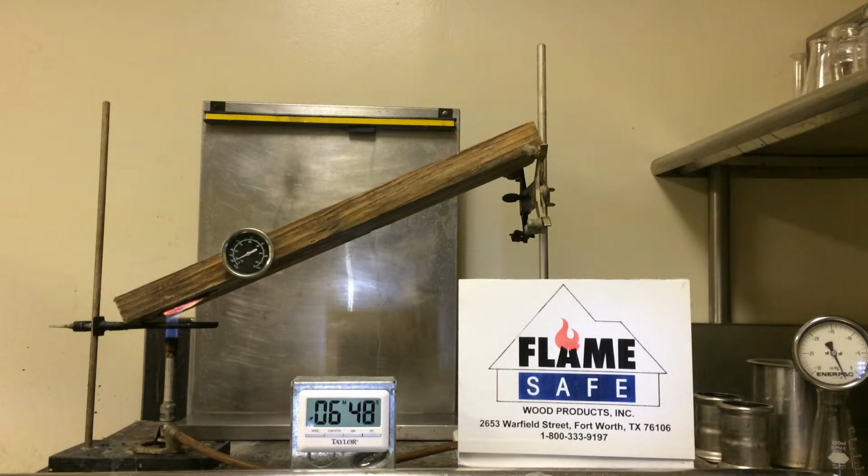This test is usually conducted for 4 minutes. However, we are going to go substantially higher than the 4 minutes. We will run this test on the burn for a full 12 minutes. It is notable to add that there is very little smoke development with FlameSafe fire retardant treated lumber and plywood.